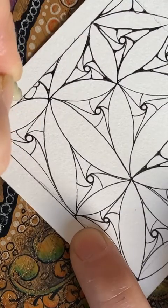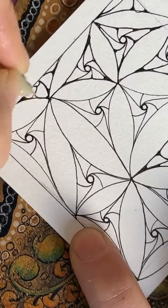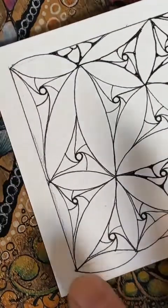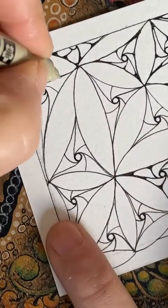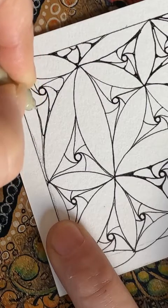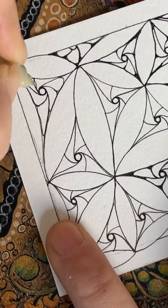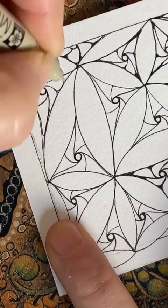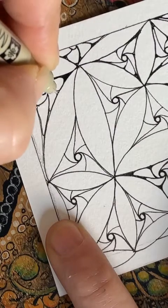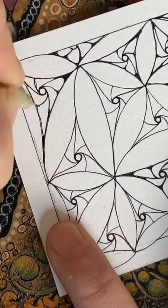So it's very repetitive, this one. And of course, you don't have to do this tangle within it, you could create a completely different tangle in the centre of these triangle shapes. But I just thought it was nice to squish this one in and see how this works. Plus, having that black in the background gives it that little bit of drama that we're after, just to change the texture up a little bit.